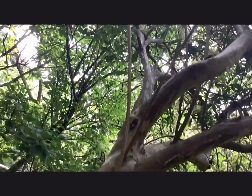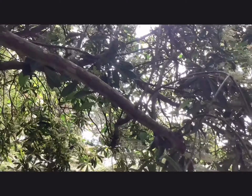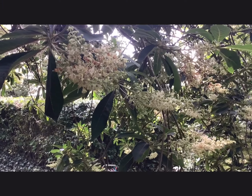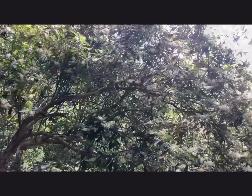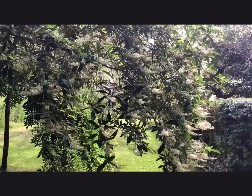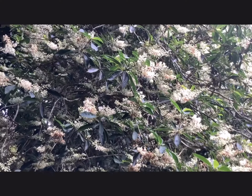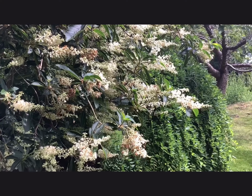And it leads to a small tree now, which is flowering away with its bunches of really highly scented flowers. This one is called Clethra barbinervis. Let's come round the front of it. Now this reveals the extent of the flowering, which is profuse really, I would say. And again, highly scented, so you just get arrested in your tracks when you pass by. And the bees seem to be enjoying it as much as we do.